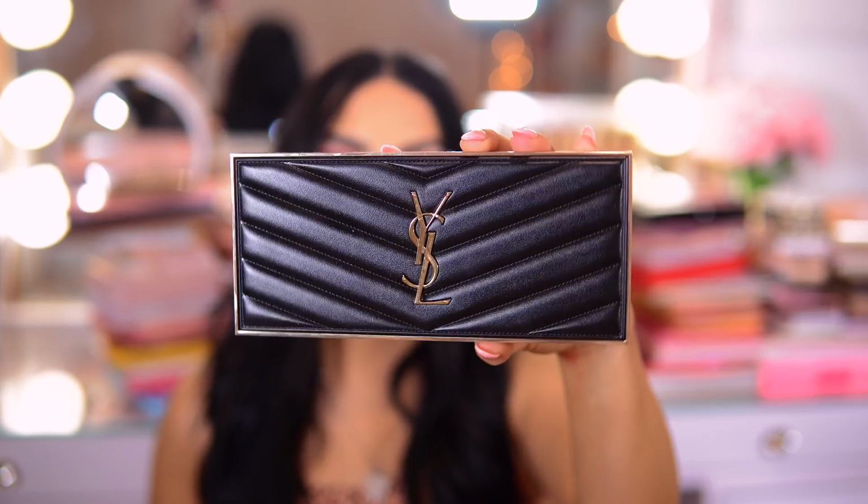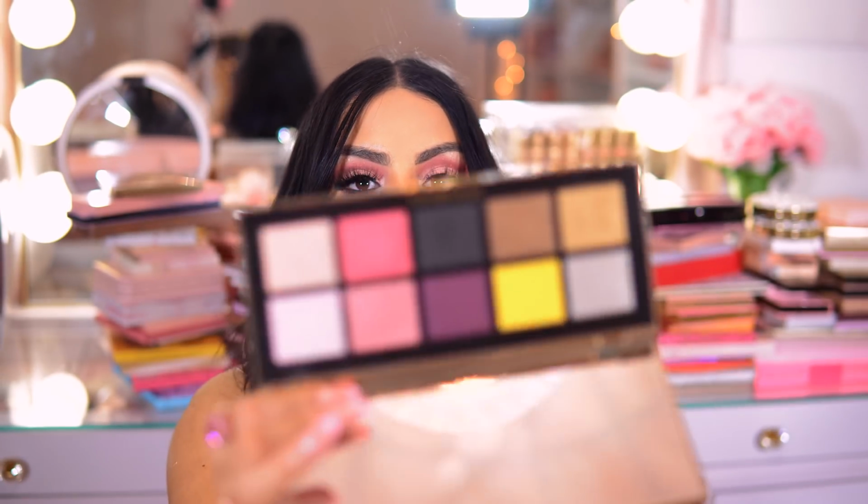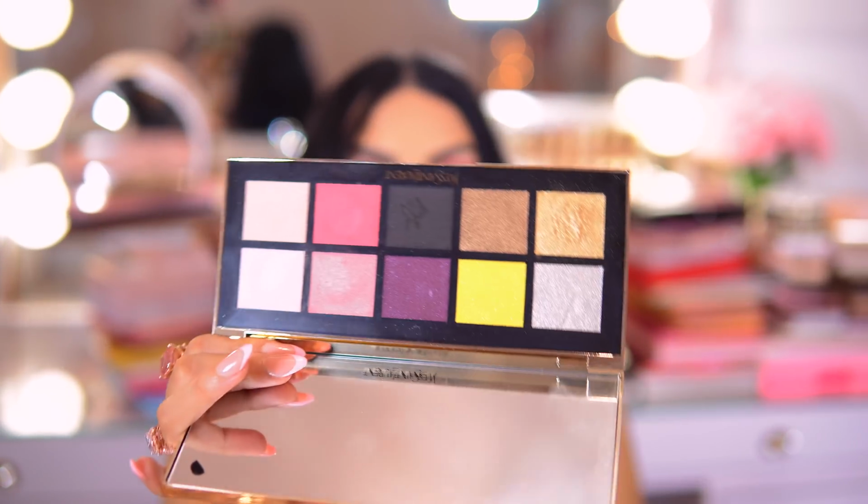Next we have my YSL Clutch Palette. We are definitely not getting rid of this. I just got this around the holidays. I've used this about 3 times so far, and I love this. Anytime I want a glowy eyeshadow look, this is what I reach for.